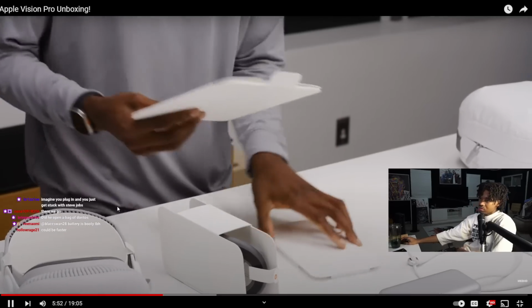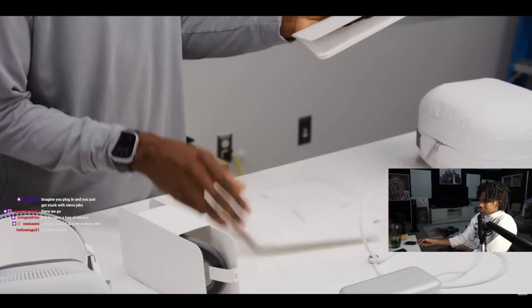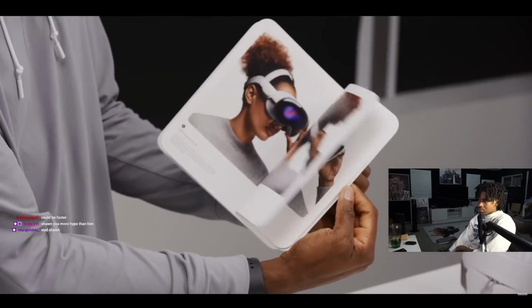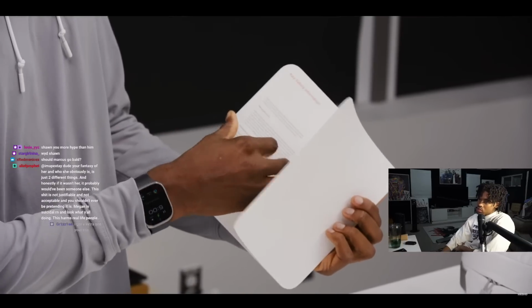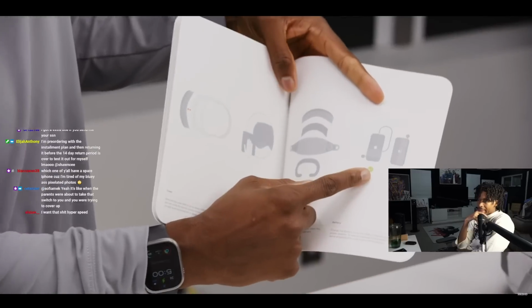Okay, let's do the paperwork first. This is the most common stuff. Everyone's gonna get this. This is a little booklet of what's in the box, and a sort of a first-time guide, and that is all the pairing it to your iPhone, putting it on for the first time, connecting the straps. I'll show you guys this. How to store the cable around the battery.